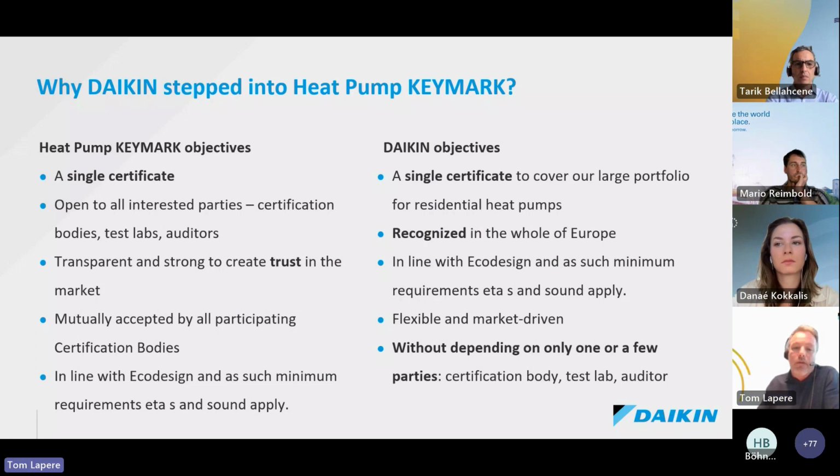We as a manufacturer, on the other hand, equally were in favor of a single certificate, basically to cover the large portfolio for residential heat pumps, as this would allow us to cut costs, which would in the end benefit the customer. We're also much in favor of a recognized pan-European scheme, eliminating as much as possible the need to apply to local authorities with local schemes for different certification schemes or incentive schemes.